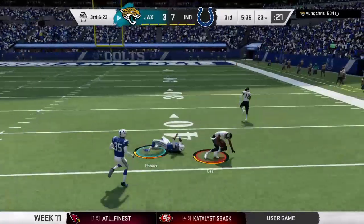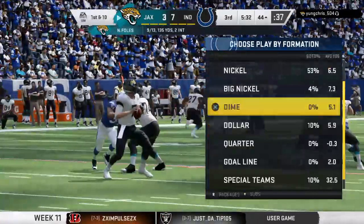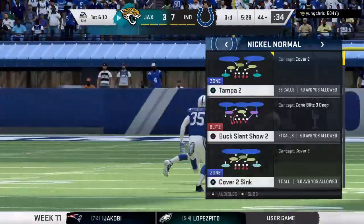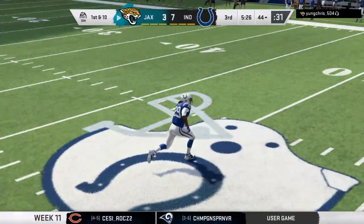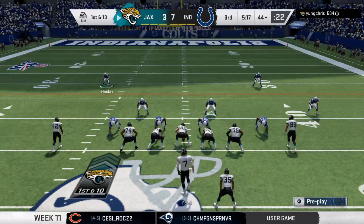Now on 3rd and long, they'll look to throw. He's got the hook up to Lee. And they're going to have this across midfield and inside the 45. One heck of a 3rd down conversion, 33 yards. So the big play gets him across midfield now for 1st and 10.